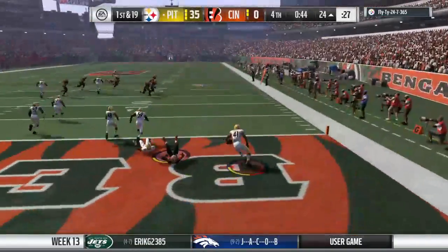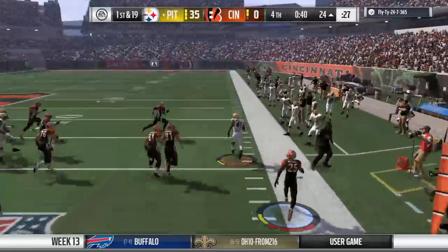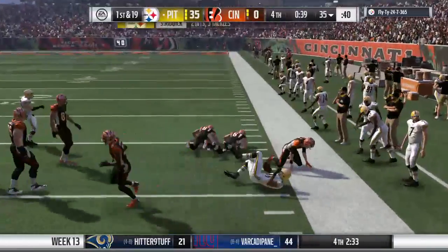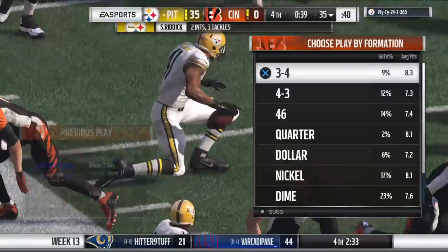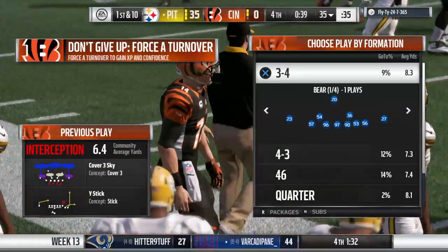And he's going to be intercepted a 3rd time. A great read, and it's picked off. He finds some open field here. And a very good return as he takes us all the way up to the 35-yard line. And Pittsburgh getting set to take the field.